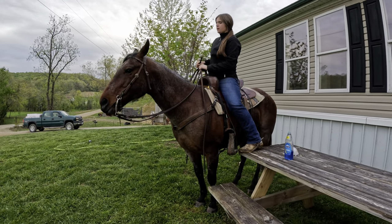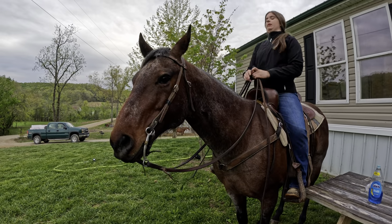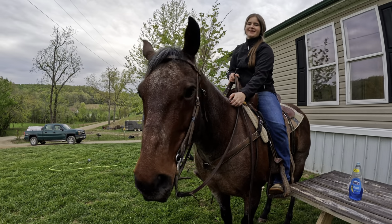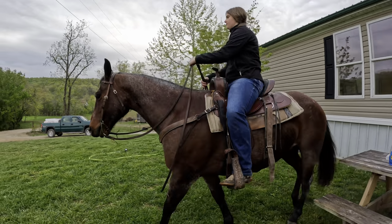My teenage daughter, Rebecca, enjoys working with her. She taught her this mounting trick where she can get on her from any object because Rebecca can't jump. So when she wants to ride bareback, the horse has to come pick her up off of something. She got that from her father. She comes by it honest.